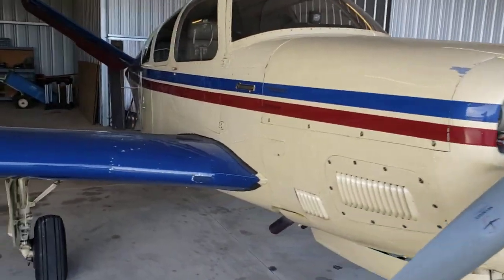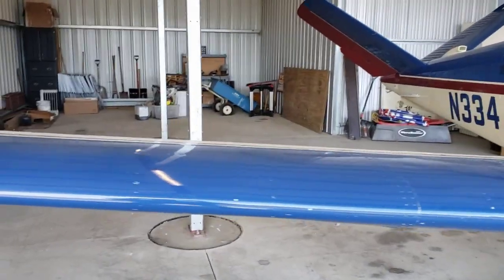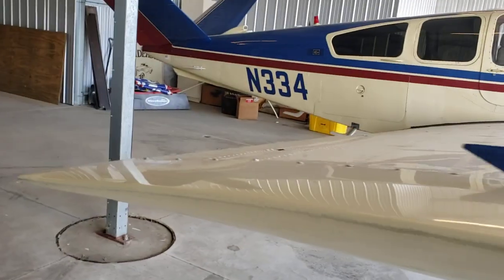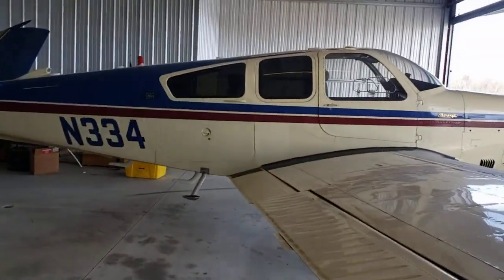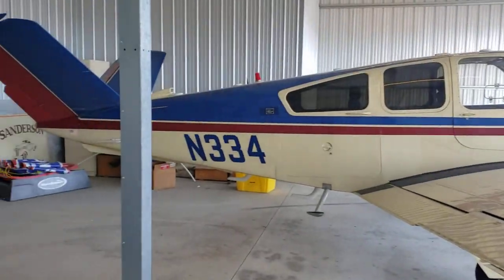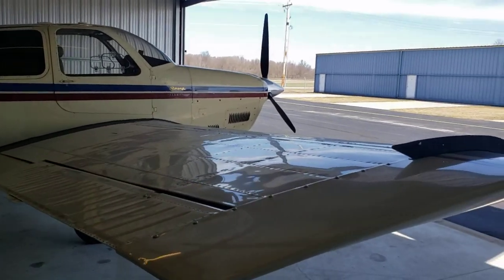Has an altitude compensating fuel pump, so it automatically leans the mixture as you climb, which is a nice feature, and it automatically richens it as you descend. So, good old airplane, just time for it to go, and it's going to be up for auction here in a couple weeks. So, if you're interested, bid on it. Thank you.